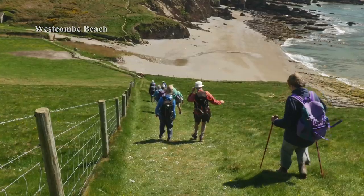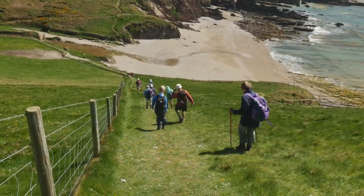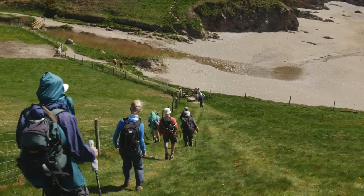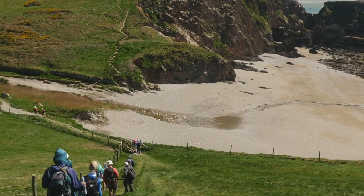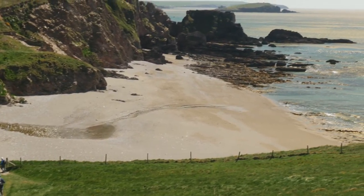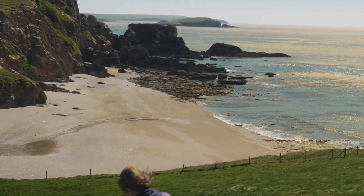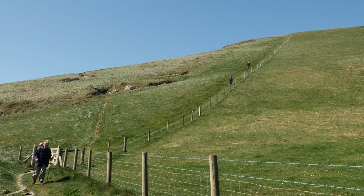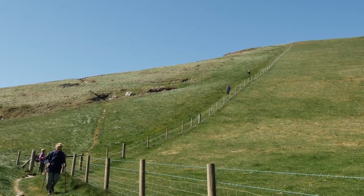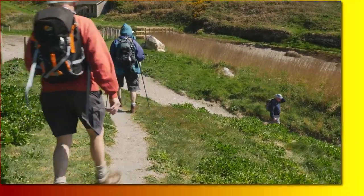Westcombe Beach is now in front of us, but it's a steep descent down to the beach itself, either by a zigzag pathway or a more direct route, which most of us take. Our walkers are quite strung out, and it takes a little while for all of them to descend this steep pathway. But eventually they all get down.